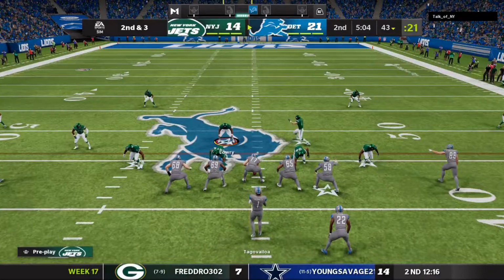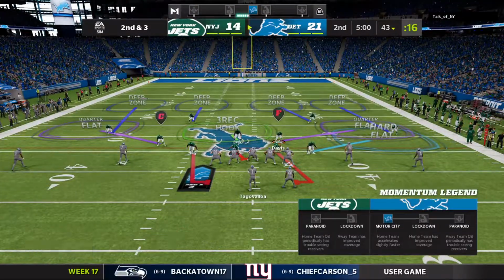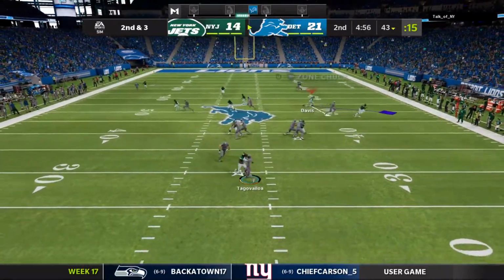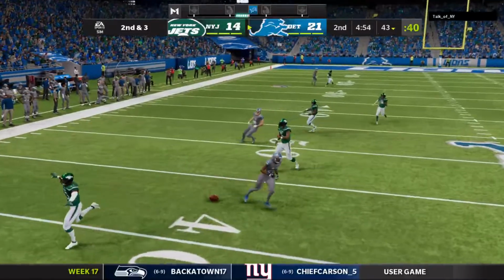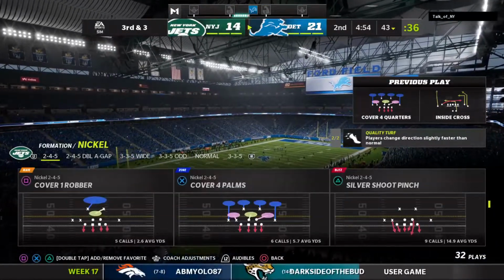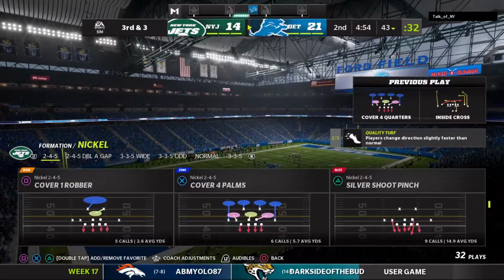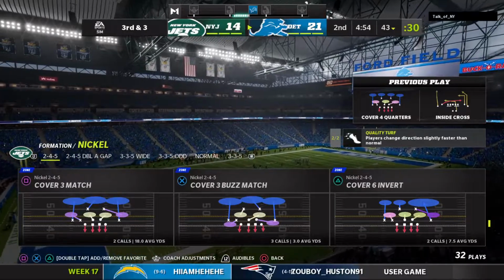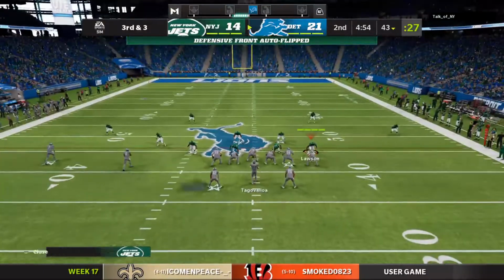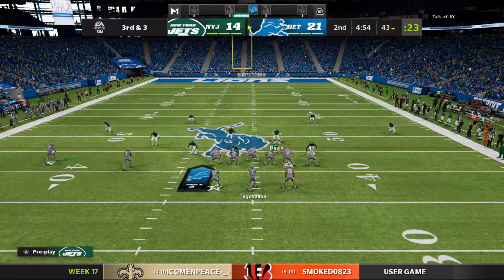2nd down and 3. Throwing now is Tagovailoa. Oh, the ball comes out on the hit, but they'll say it's incomplete. Receiver coaches preach to their guys all the time: separation, that's what's going to make the play successful. That time there was very little, and I think they were actually fortunate that it was only knocked away and not intercepted. So the incomplete pass on the last play, and that leads us to a 3rd and 3.